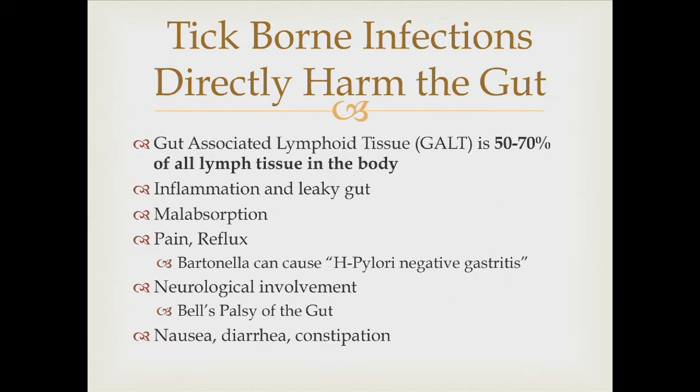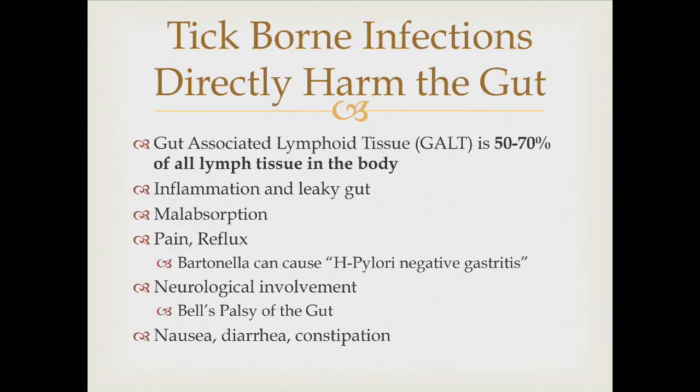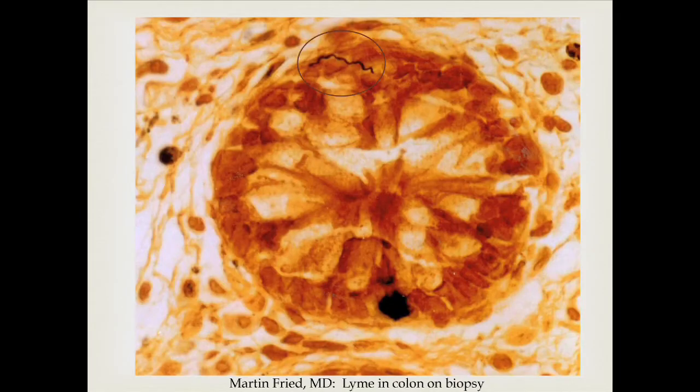Bartonella has been a known cause of what we call H. pylori negative gastritis. And really this is, I think, very similar. It's a vasculopathy of many different sites of the GI tract, which is very similar to what we see in the striae on the skin exam. There's also a large amount of neurological involvement of these infections in the gut. This has been called Bell's palsy of the gut. Also, mycoplasma has been isolated in gut biopsy samples of tick-borne disease patients, and can cause damage via upregulation of cytokines, inflammation, etc.